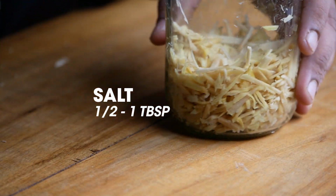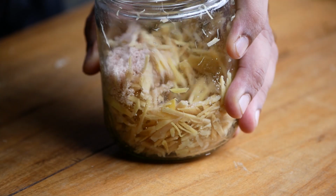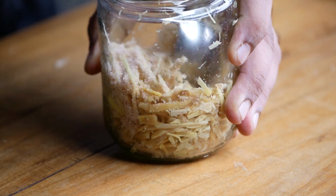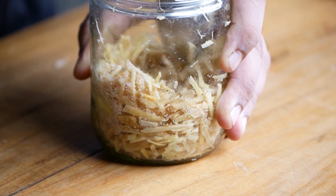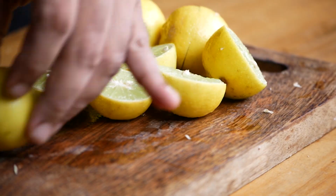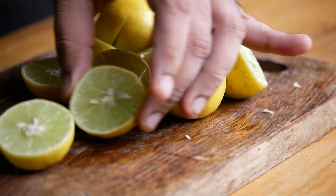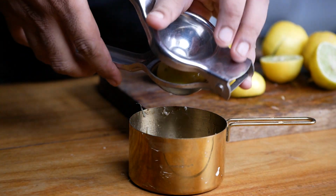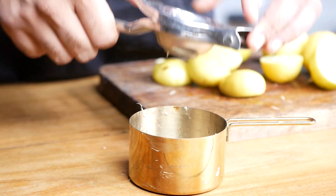Add between half to 1 tablespoon of salt and mix it nicely with the ginger. Use non-iodized salt such as pink Himalayan salt, kosher salt or pickling salt. Now soften the lemons by applying some pressure on them and squeeze the juice. Make sure that the seeds do not end up in the jar when you're squeezing the juice out. They will end up making the pickle taste bitter.